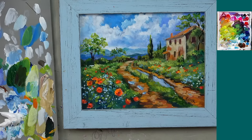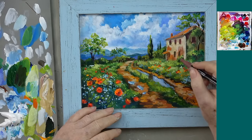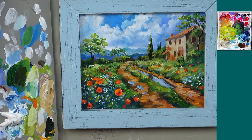I'm gonna just do something with this chimney. It should have a dark side and a light side. I think that kind of worked. So whoever ends up with this, I hope they love it.